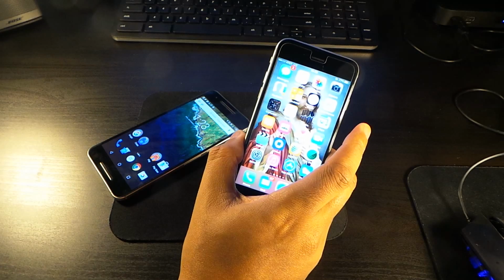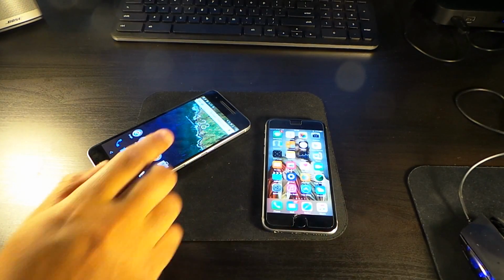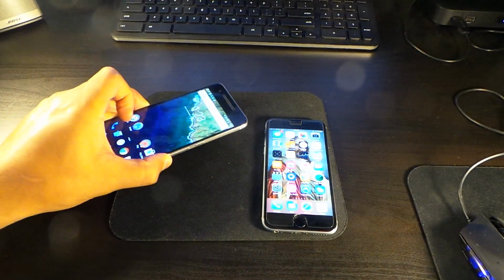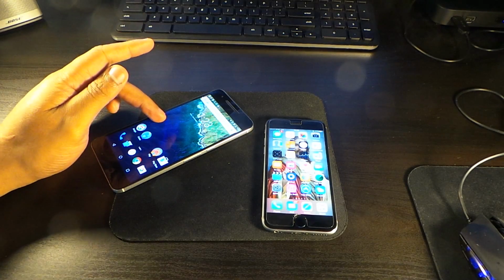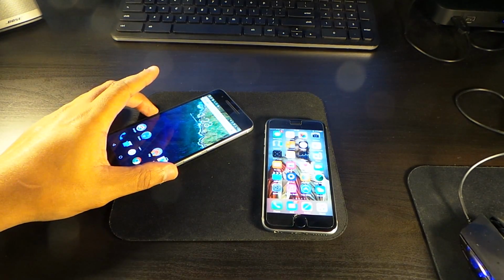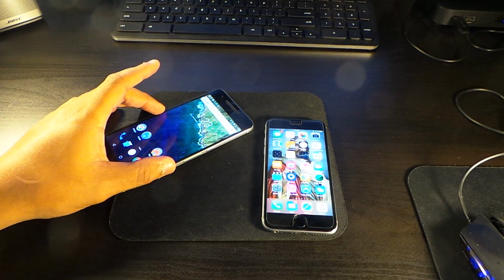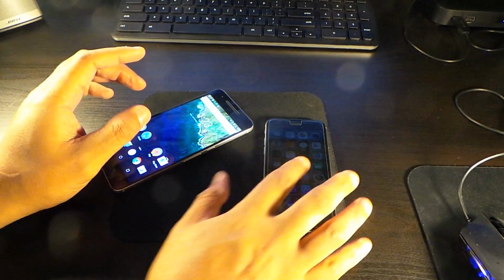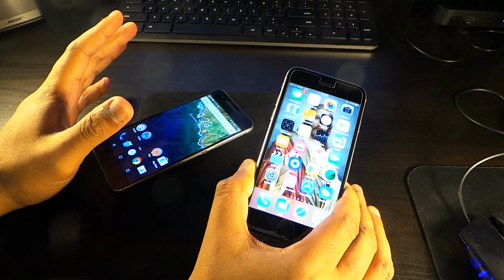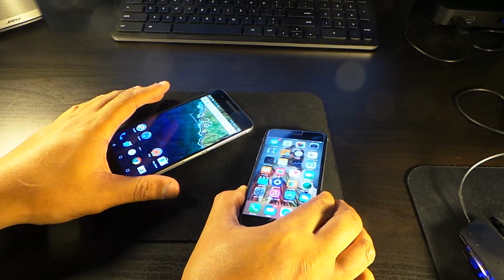So, pretty much when it comes to the processor, the A9 is definitely quicker than the Snapdragon 810 version 2, which this is, but this is no slouch. This is a definitely fast phone, and it's definitely improved with the extra gig of RAM, 3 gigs of RAM versus 2, and the RAM management on the Nexus 6P is definitely on point. But we all know Apple knows how to do management when it comes to RAM. So I'm going to give it to Apple on that.